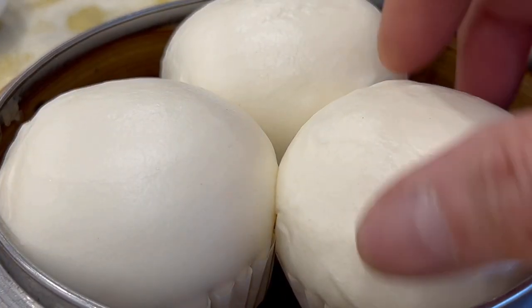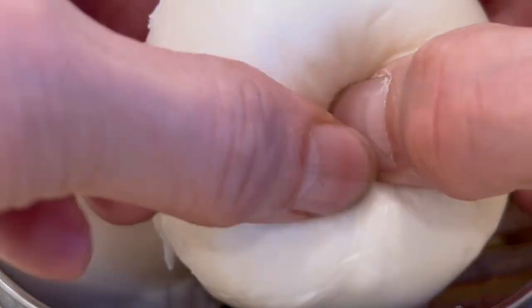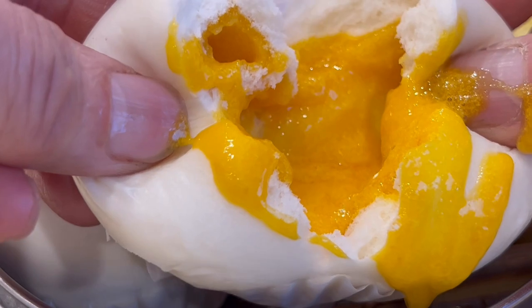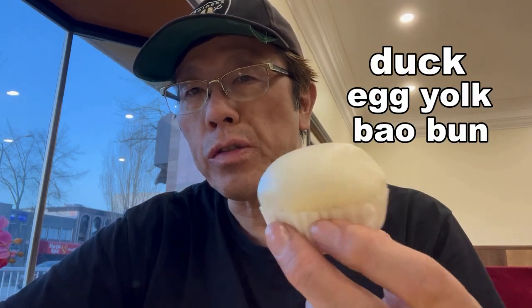So you see the bao here? Look at that. Wow, what is that, custard filling or some kind of filling in there? Wow. That's a good tasty dessert. These buns are made of egg yolk. They steam the buns and then the egg yolks are still runny. Boy, that was tasty.